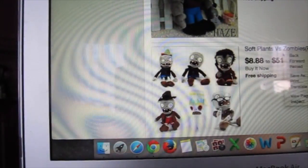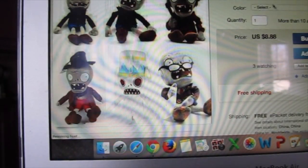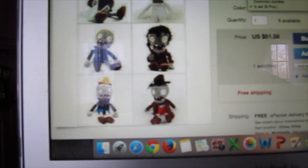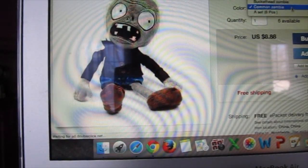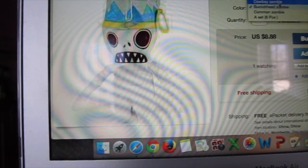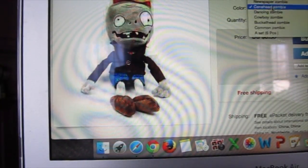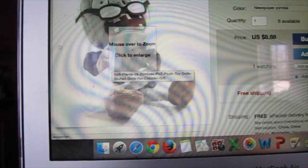Another one where we look at plants, and I'm using plush on eBay. That's 51, 58, that's some common zombie, buckethead. What? It's not a buckethead, it's a yeti. Cowboy. Dancing, conehead, and newspaper. Take a look at that newspaper.